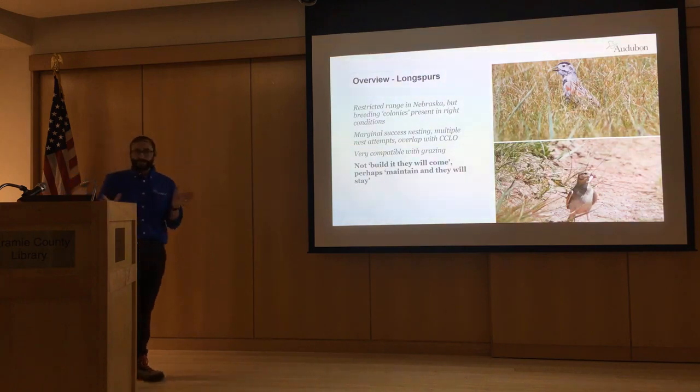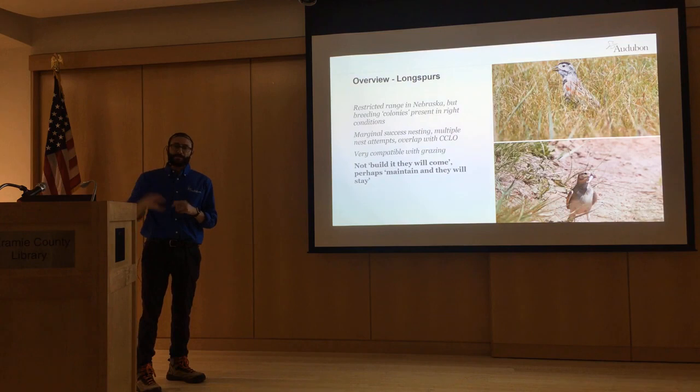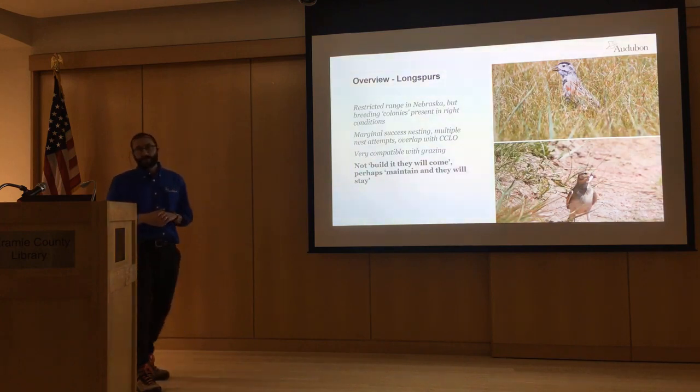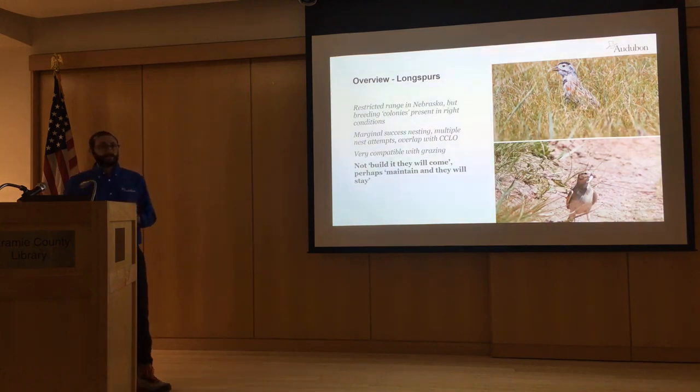It's not just little mini Nebraska working on these. Both chestnut-collareds and thick-bills up in their breeding range in Montana and southern Canada, and even on the wintering grounds, lots of research going on with these birds. We're trying to track them more in migration. So, an exciting time to be in grassland bird research for sure, and glad these guys are getting their due.